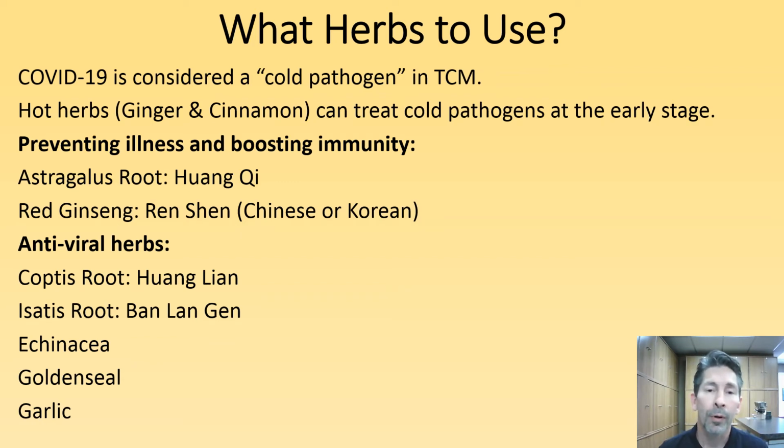Now you have two different sets of herbs here and two different schools of thought. This is my personal belief as a herbalist. Other herbalists may agree, some may disagree. When you are not preventing and all you're working on is protecting yourself and boosting immunity, then use herbs like astragalus root or ginseng. Specifically for this, the red ginseng, like the Korean or the Chinese ginsengs. Those are warm and they work specifically on the spleen, among some other organ systems, boosting the immunity.